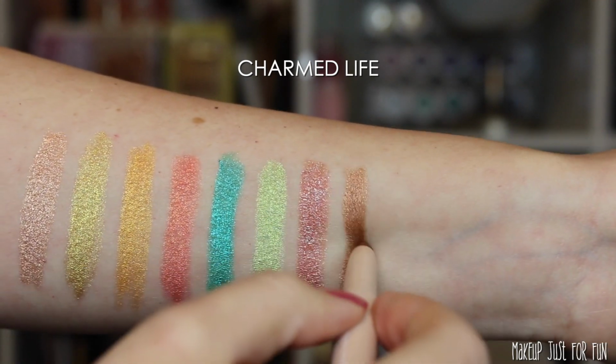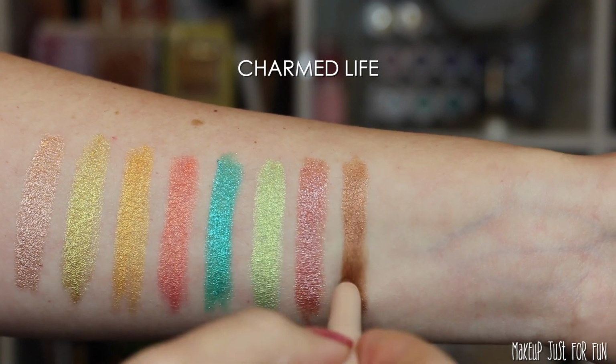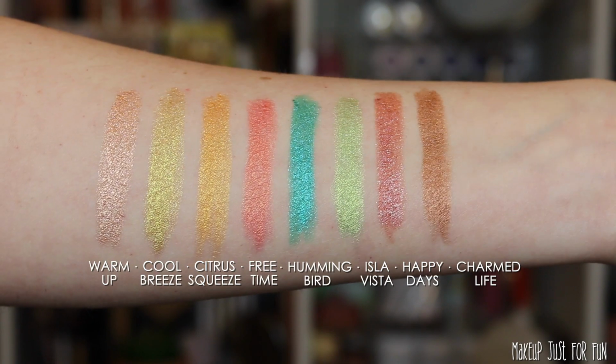This one's called Charmed Life. I can see this being a favorite for a lot of people. It's just such a great staple, kind of classic shimmer shade.